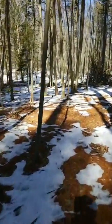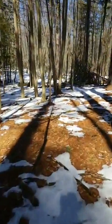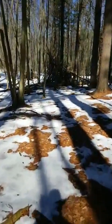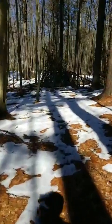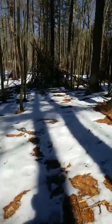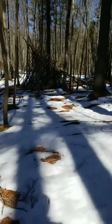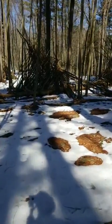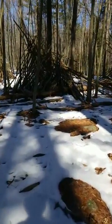So it looks like a survivalist built these shelters as demonstrations. There's a couple of different styles here. It looks like it might be one straight teepee style. No, those are all lean-to. Oh, there's a teepee one over there. All right, we're going to look at all of them though.